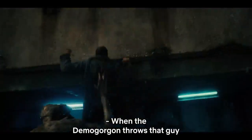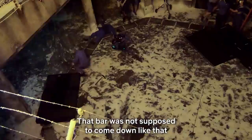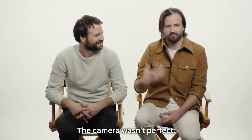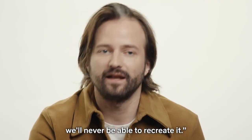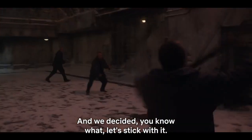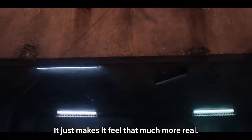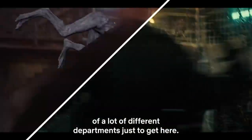When the Demogorgon throws that guy and the bar collapses, that's actually a mistake. That bar was not supposed to come down like that, but we just thought it was cool. The camera wasn't perfect, but we were like, if we try that again, we'll never be able to recreate it. And we decided, you know what, let's stick with it. I kind of like the messiness and the rawness of the camera. It just makes it feel that much more real. It really was a coordination of a lot of different departments just to get here.